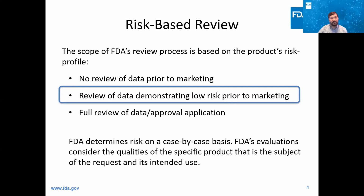FDA uses a risk-based review process, meaning that the scope of the review process is based on the product's risk profile. For certain IGAs, such as IGAs in laboratory rodents used for research, FDA does not review data prior to marketing. For others, such as the IGA presented in today's case study, FDA reviews data and information to confirm the IGA in animals is low risk prior to marketing. In these scenarios, FDA does not expect the developer of the IGA to pursue the FDA's approval prior to marketing, also known as enforcement discretion.